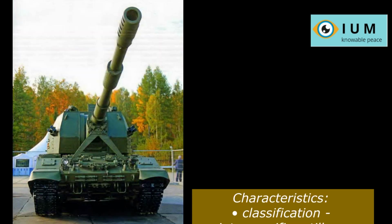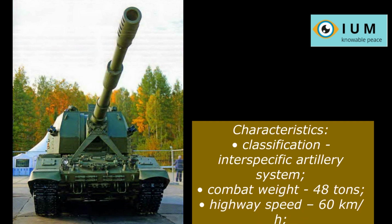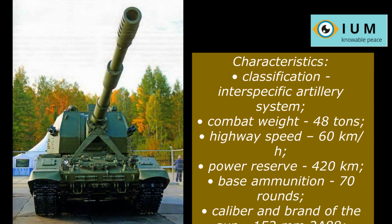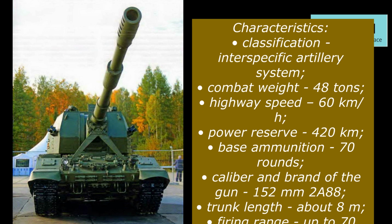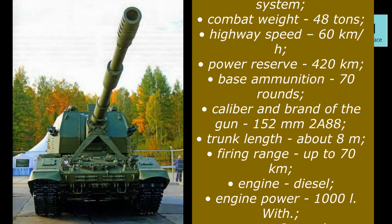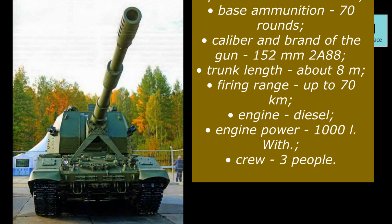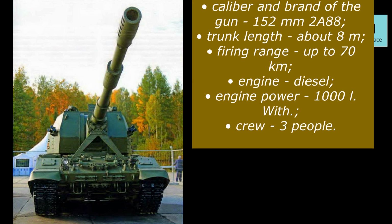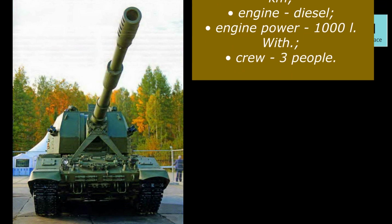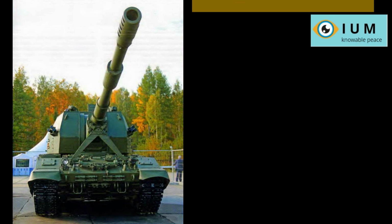Characteristics: classification, interspecific artillery system, combat weight 48 tons, highway speed 60 kilometers per hour, power reserve 420 kilometers, base ammunition 70 rounds, caliber and brand of the gun 152 millimeters 2A88, barrel length about 8 m, firing range up to 70 kilometers. Engine diesel. Engine power 1000 hp. Crew 3 people.